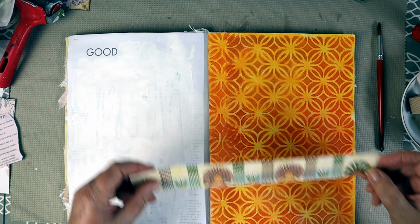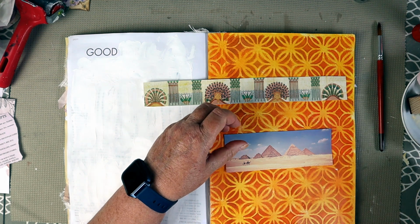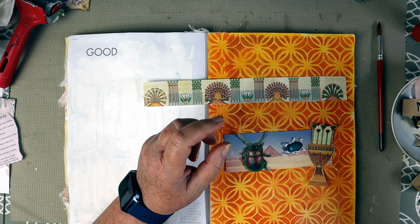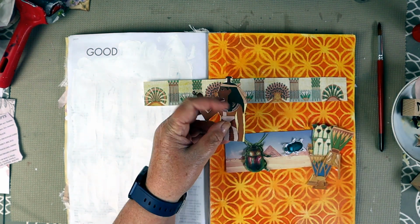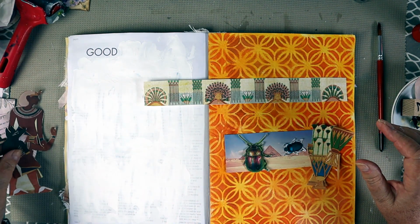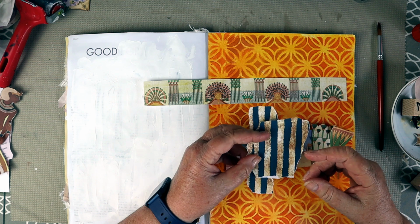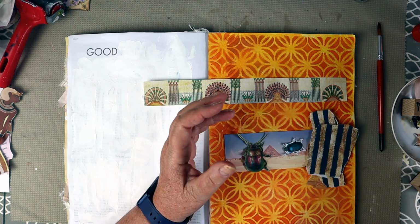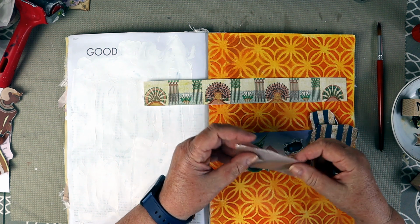So there's my orange. So I've got some things that I've taken off Pixabay. I've got a picture of the pyramids. I've got a couple of beetles. That's more off that big piece that this came from. And I've also got some of these Egyptian people. They're pretty big though. I'm not sure where or if I will use them. I have got some gold and blue paper because I quite often see gold and blue in Egyptian artifacts. The tissue paper is this here, and you'll see what I'm going to do with that shortly.